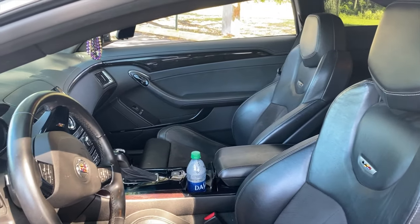Another reason, you know, I thought about Corvette. I love the Corvettes, but I'm like, man, I want something that's a real two-seater that everybody can ride in. I got kids, and so when I started looking and doing my research, I found out that Cadillac did this, and I told the wife, I think this is the one for us.